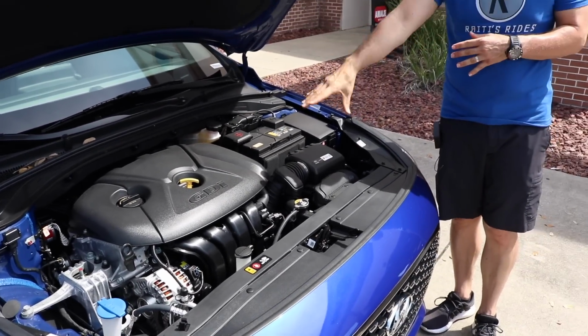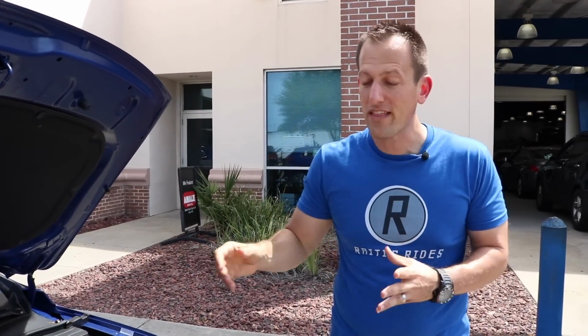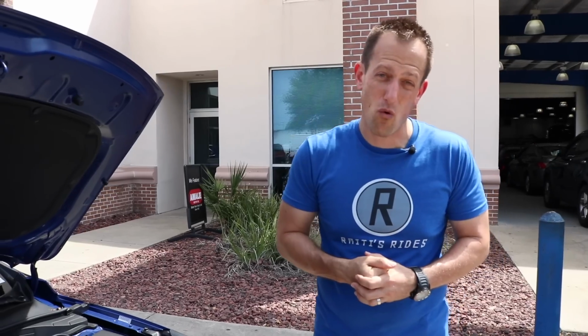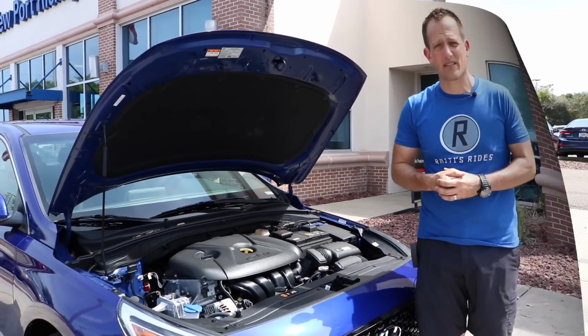And like I said, if this is something that you want a little bit more performance, then you can go with the turbocharged engine that puts out 201 horsepower. Let's go ahead though and crank up this engine and see what it sounds like.